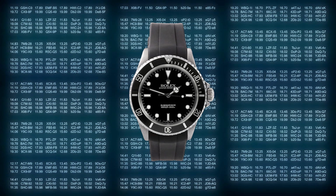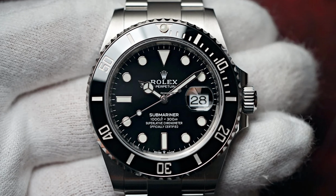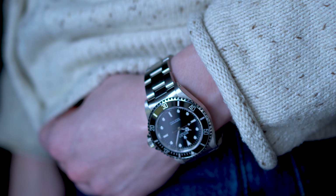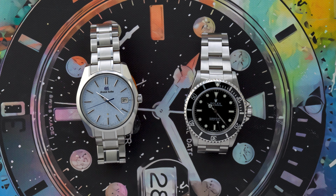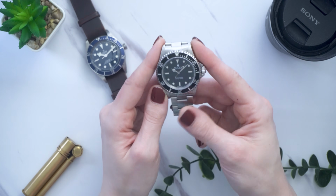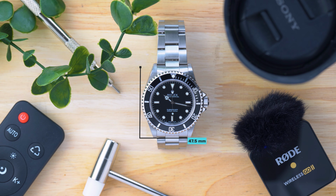First of all, it has about half the dial text of the current sub. One of my biggest issues with the sub is all that unnecessary text. Also, it wears quite a bit smaller. It's a 40mm case, but it wears more like a 38 or a 39. It's 12.5mm tall, and the lug-to-lug distance is a somewhat petite 47.5mm. And I think that's why this one wears so much smaller than the current reference.